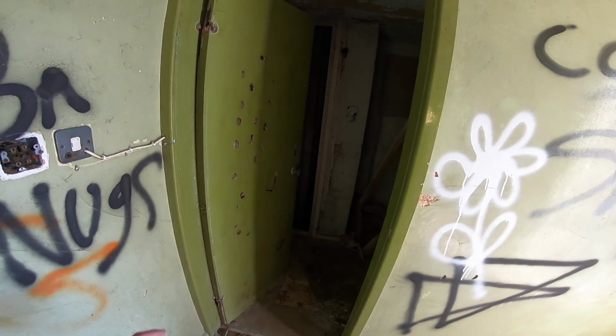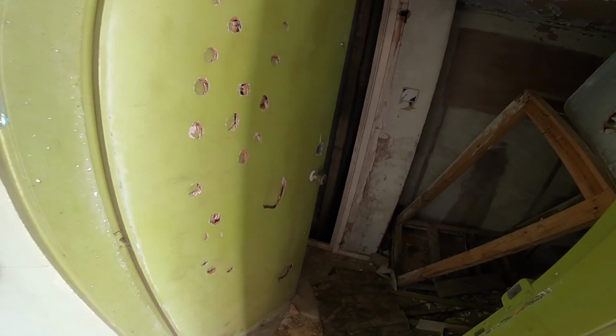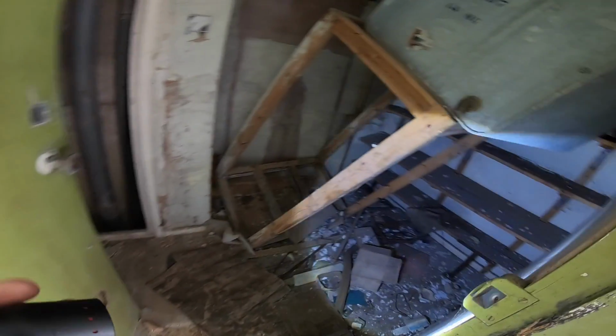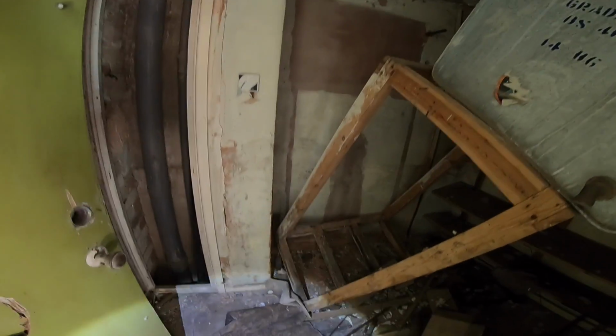Look at that. It's weird. Let's have a look in here. Let's get... hold on, some sort of water tank there.